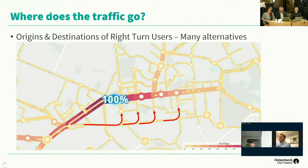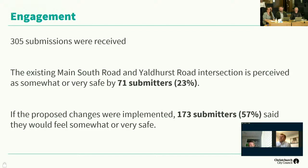Hi everyone. So I'll just talk through the consultation for the original Church Corner Safety Improvements project that we consulted on last year. So obviously what we consulted on was what Gemma talked through earlier, so that was the cul-de-sac arrangement, removal of the right-hand turn. So we heard from 305 people who made a submission, and in terms of the Main South Yalters intersection, we did ask people how safe they felt currently.